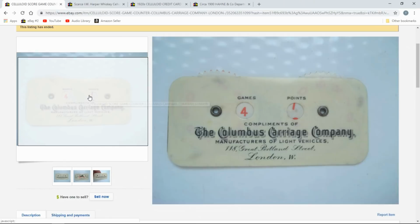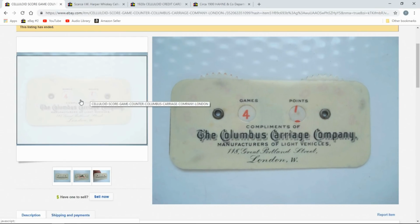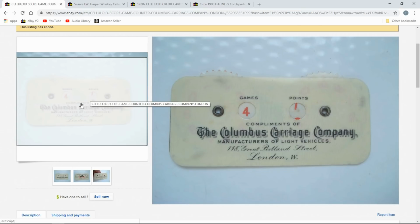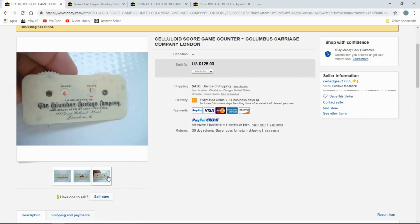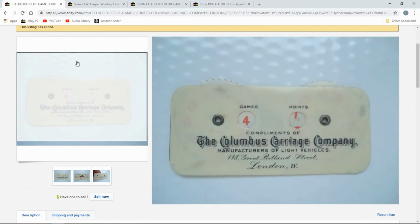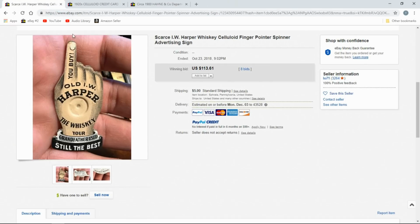So now here's a game counter. Columbus Carriage Company. This stuff shows up. You will find it on letterheads, envelopes, postcards, trade cards, and advertising print material as well. $125. This is a fairly common style of thing you will see, like a counter for, like a tally card even for a bridge or something.